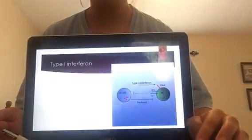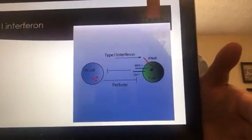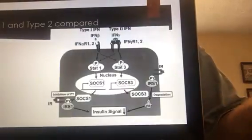And as I said about the type 1, the type 1 cells can be produced by every cell in the body. Type 2 interferons cannot. Type 2 interferons can only be produced by specialized cells, and those specialized cells are the T lymphocytes and the natural killer cells. And I think I actually had a picture. So that was our type 1 model and how they work, which I forgot to show earlier.